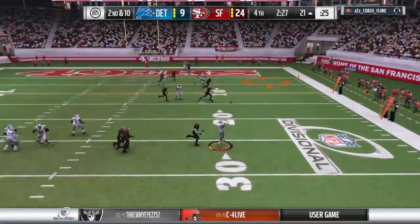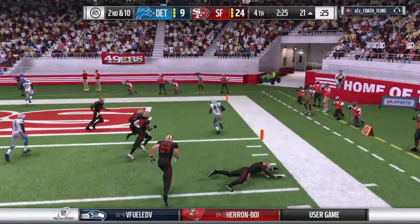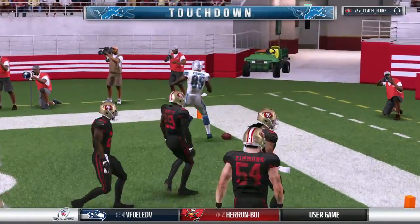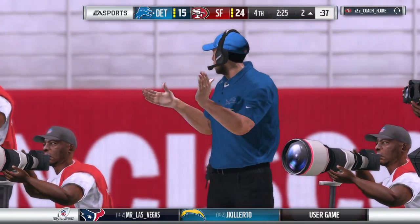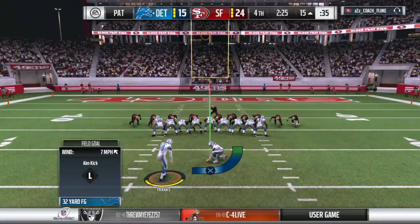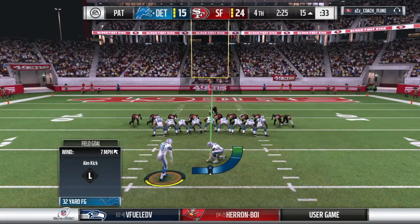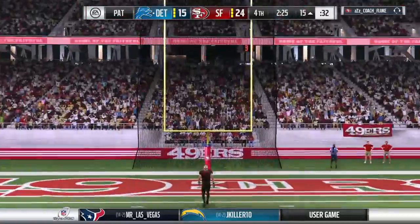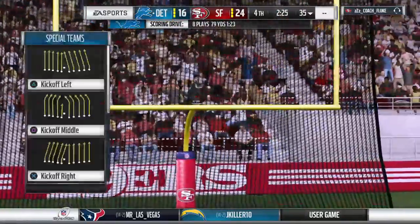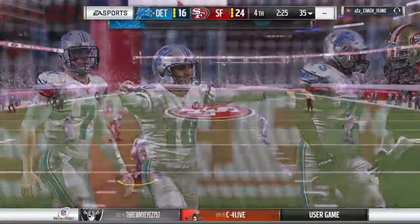Dalton escaping the pressure right. His throw caught at about the 5. And he takes this one in for a Lions touchdown. Eric Ebron, a 20-yard touchdown. And the Lions are able to draw a bit closer. And it's good, so that will get them back within 1 score.